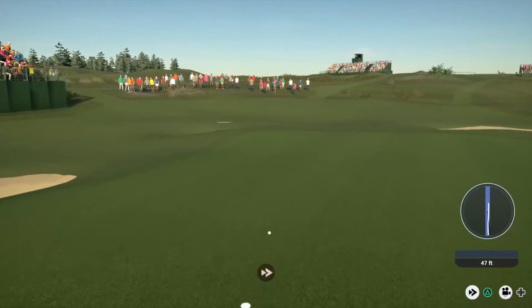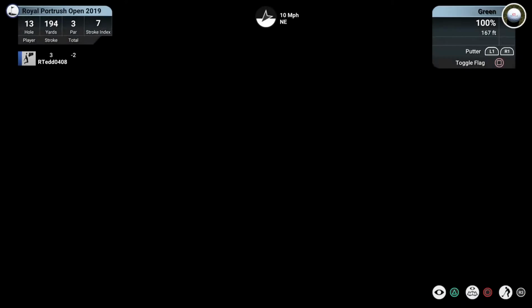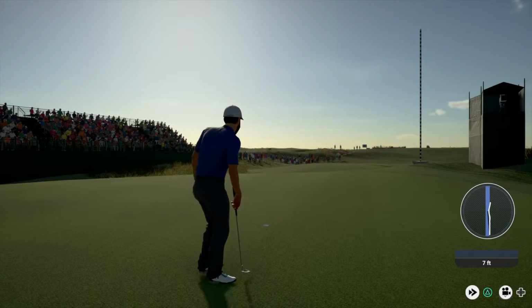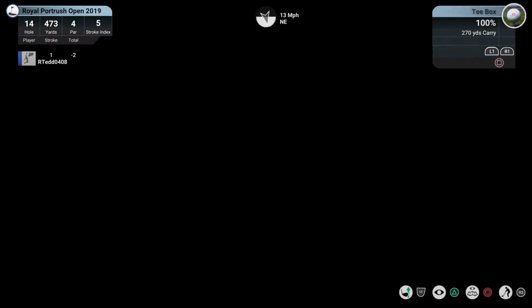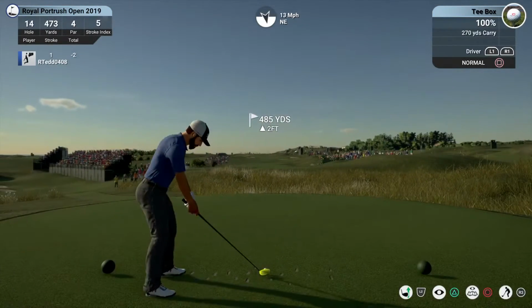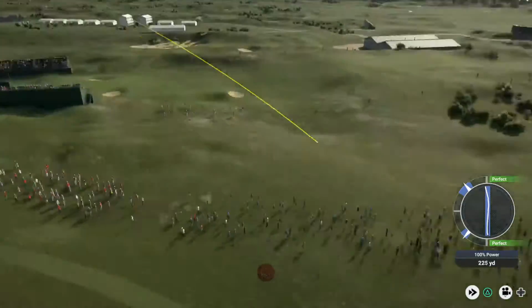Ooh. And for the par. And that one will drop. And now teeing off on this par 4. This one's looking pretty good so far.